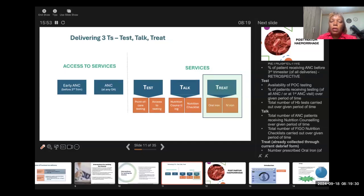Then we need to have a nutritional checklist so that we see where this woman fits. So you have a checklist, especially in most places, that can fit in the culturally acceptable nutrition, and you are able to check with the woman so that you advise appropriately. Then treatment, we need to be able to treat, especially with iron, oral iron and IV iron as appropriate.